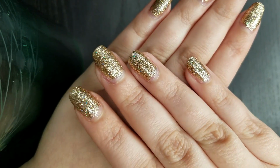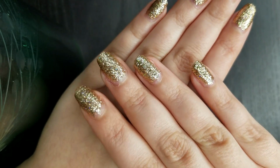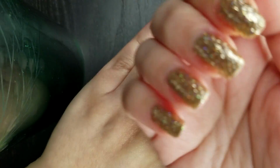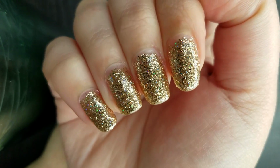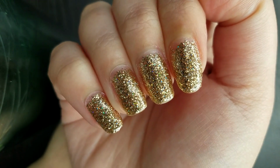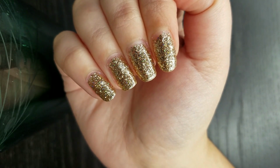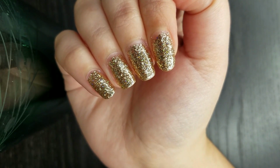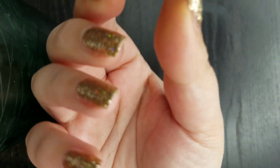So the bottle that I'm missing is of the polish that I'm wearing, and it is this gold micro glitter polish. It is a full coverage glitter. As you can see, it does have some holographic glitters as well, and it is in the shade Wild Card. Now this is how the polish looks after, I want to say, maybe 30 hours of wear with a peel-off base coat, which is why it's already wearing down.